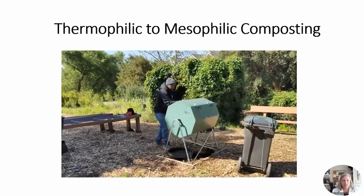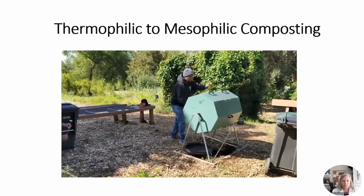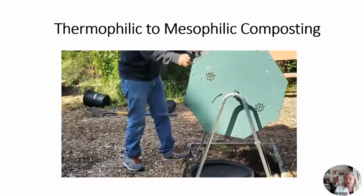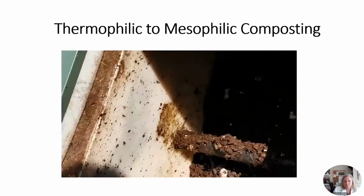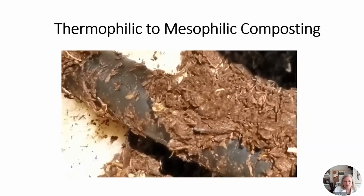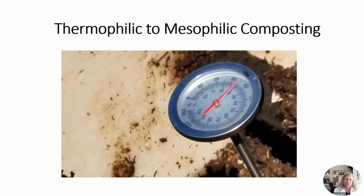So again, we're turning the compost in there to get the air in the area. Now we're going to stop it, and then we're going to open it up. This is after about a week. And when we look inside, there is lots of compost being created. Now we're going to take the temperature of it, and Art's going to put in the thermometer, and we can start measuring the temperature. So it's cooled off, so now we know it's ready to go.